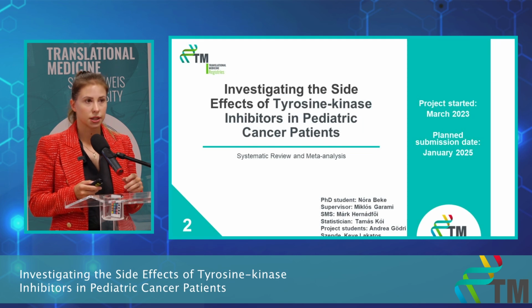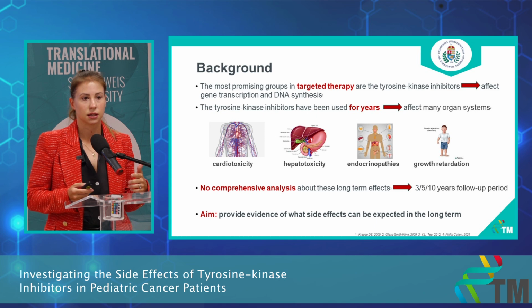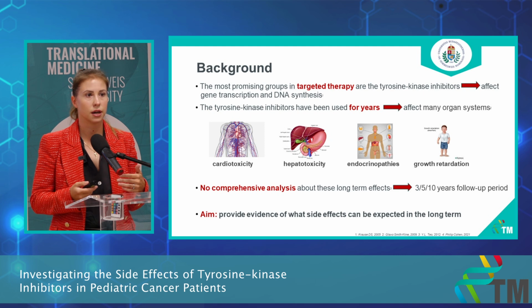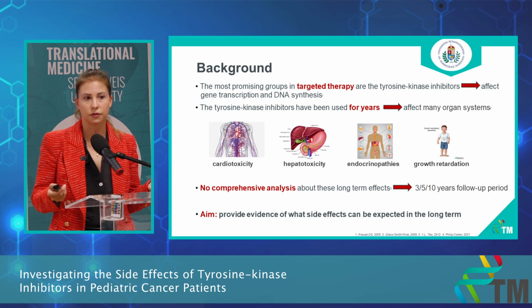My second project title is investigating the side effects of tyrosine kinase inhibitors in pediatric cancer patients. This will be a systematic review and meta-analysis. One of the most promising groups in targeted therapy are tyrosine kinase inhibitors. These drugs work by targeting the tyrosine kinase enzyme, so they affect gene transcription and DNA synthesis. Patients often receive them for years. That's why it is very important to know their long-term side effect profile.